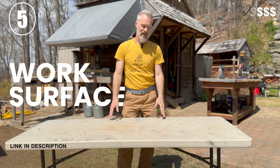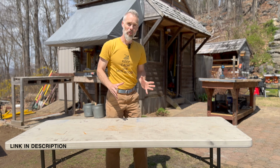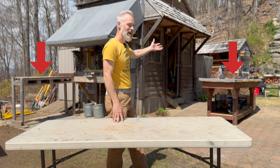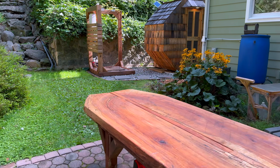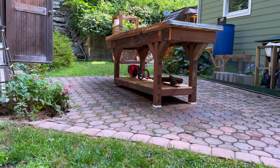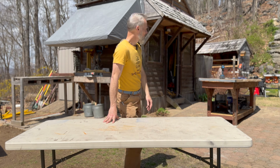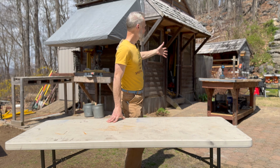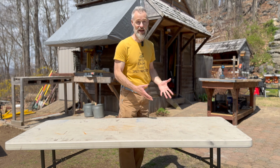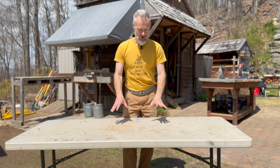A work surface, and actually I recommend two types. I recommend a workbench, and maybe this is in your shop or your garage, like my mega workbench back there. It's a very large, oversized, extra tall workbench that I built from free materials, and I made a separate video about that. But that's a great place to do your heavy projects, and it will take a lot of weight. The other type of table is this temporary sort of folding table.